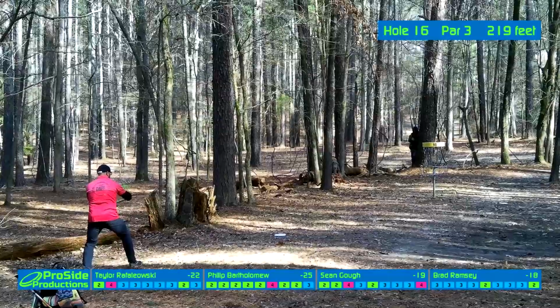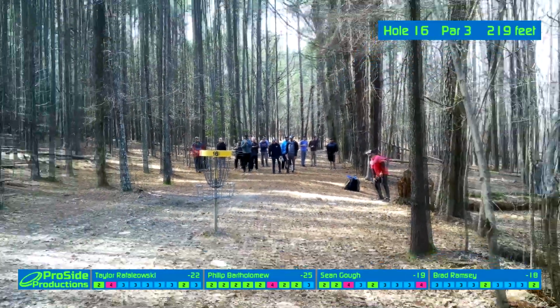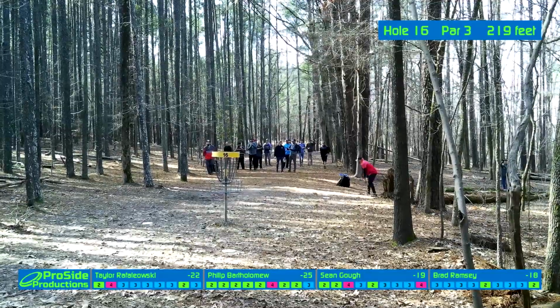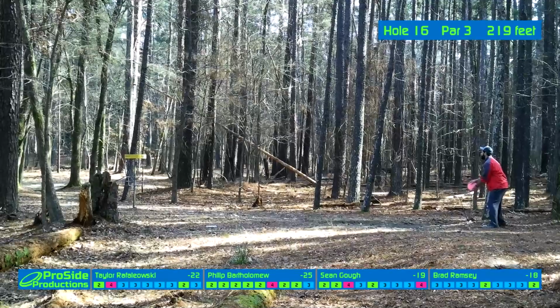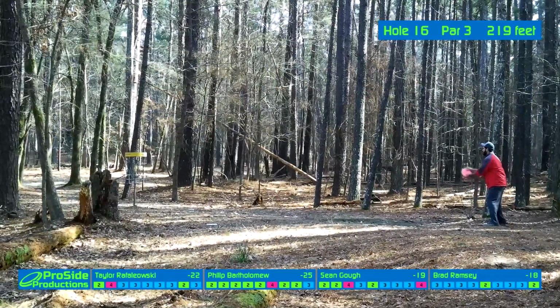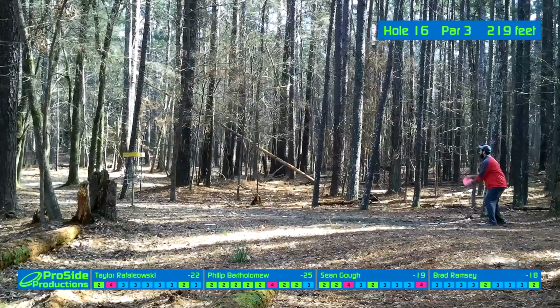All right, Brad's up first with the furthest away, and he takes a little bit lower shot. Circle's edge, like I said, same thing with Sean. He's got 28, 30 feet, somewhere in there. And this would be a really good birdie right now.